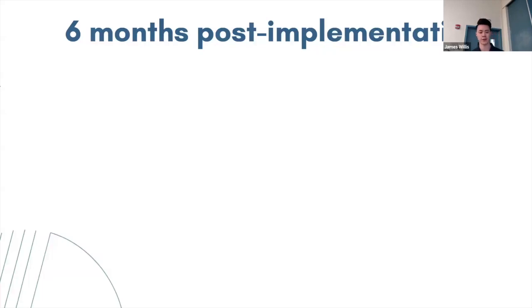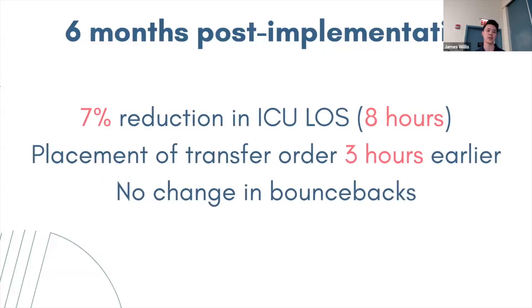But 6 months out, what did they find? There was a pretty large reduction in the ICU length of stay, 8 hours. Placement of transfer orders occurred 3 hours earlier, so not waiting until after rounds. And most importantly, there's no change in bounce back. So they didn't have any adverse outcomes, even though they sent these patients out sooner than anticipated when there wasn't an AI to help them dictate this.